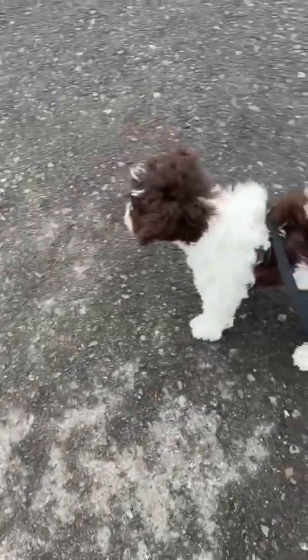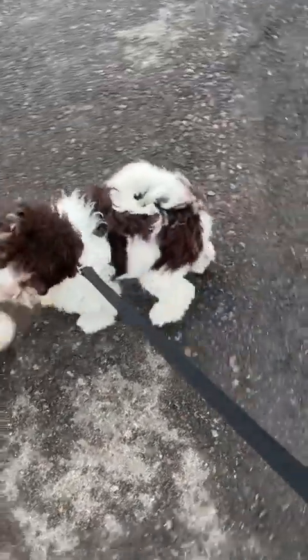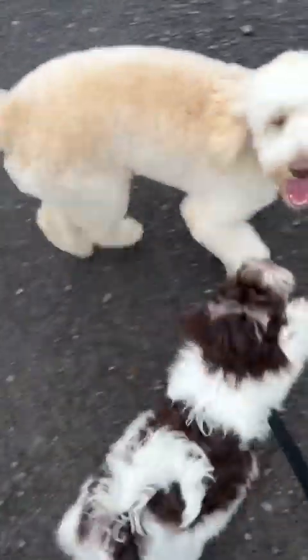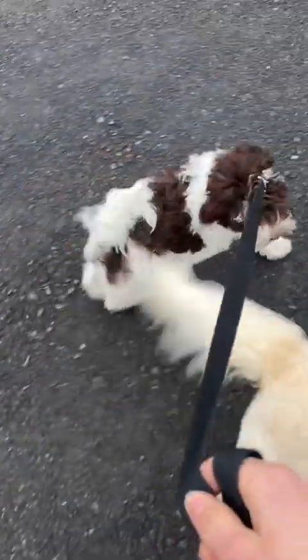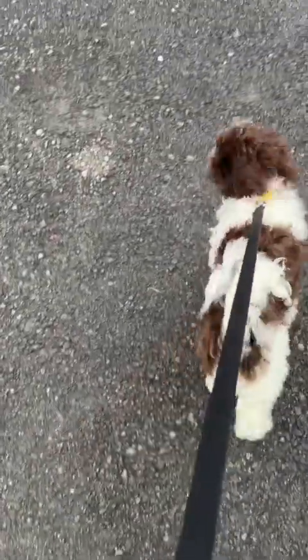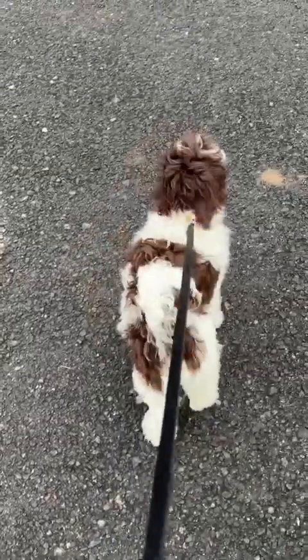This way, oh, is it Brandon Nola? She's coming to say hi. This way, I don't want her to get super distracted. This way, come on. Good girl, still making sure not to pull me, even though she wants to play with her friend. Good girl. I'm going to end this before it gets too crazy and too windy, but Cadbury did good, and she is doing very good with her leash walking. Come on, Cadbury, let's go inside.